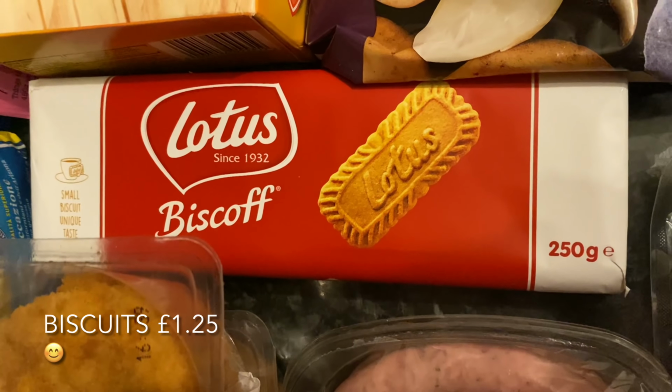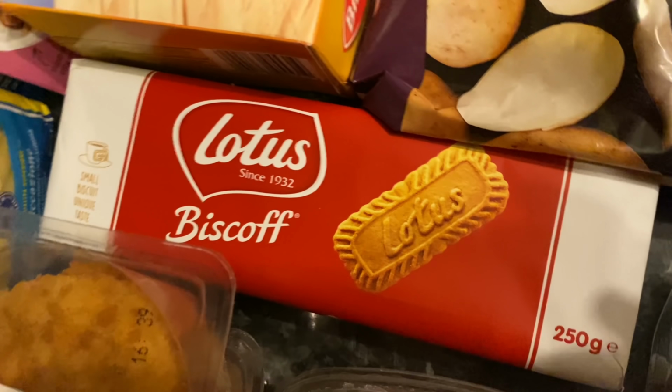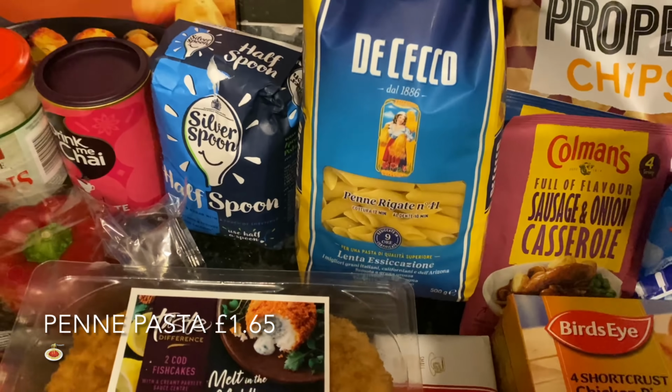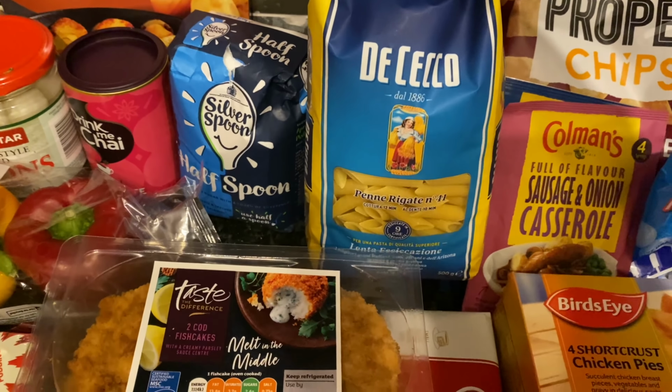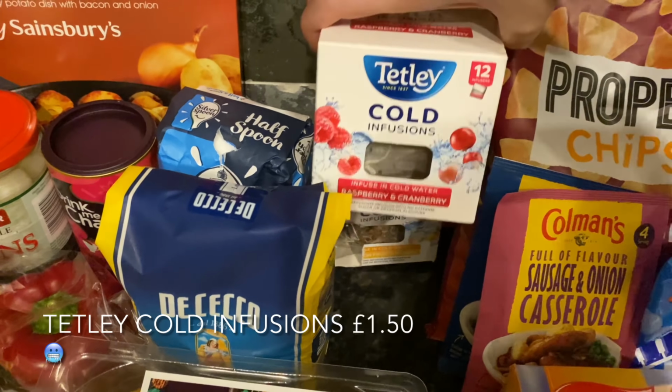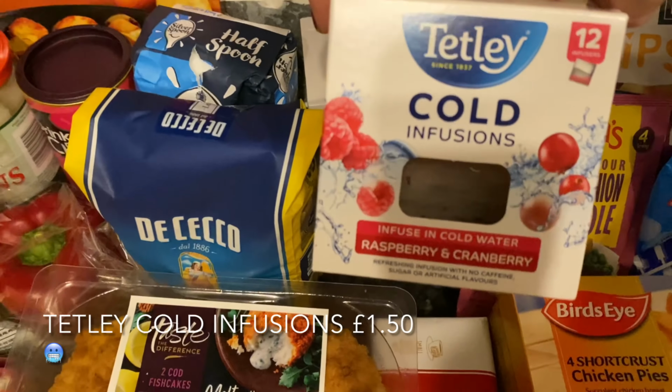Some Lotus Biscoff biscuits. I ordered the chocolate ones and I got these on substitution. My favourite brand of pasta is the Di Cecco or the Di Secco. I think it's Di Cecco. This pasta is just beautiful. Their lasagna is wonderful.